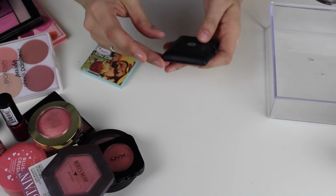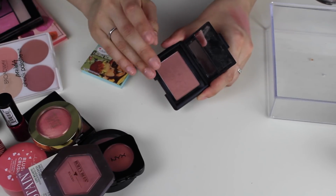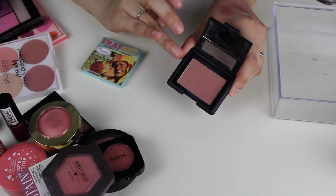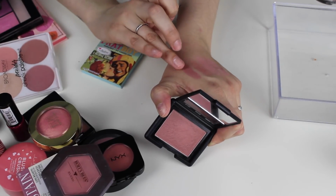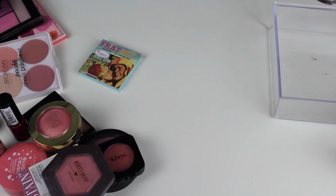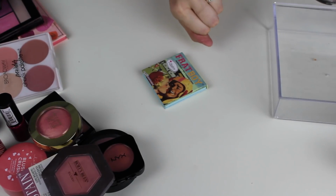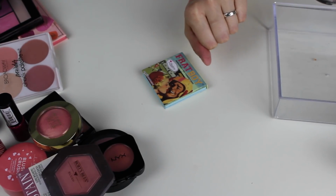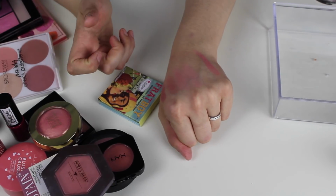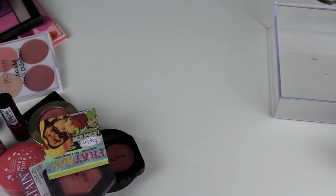This is one of my favorites. This is from e.l.f. It's one of their studio blushes in Berry Mary. I don't even know if they still sell this color, but I'm obsessed with it. It's real pretty. I love it. So I'm going to keep it. The Balm Frat Boy. I feel like this is real similar to my Ofra one, the MAC one. I just am like, do I need another peachy light tone blush? No, I don't. So I'm going to pass it on.